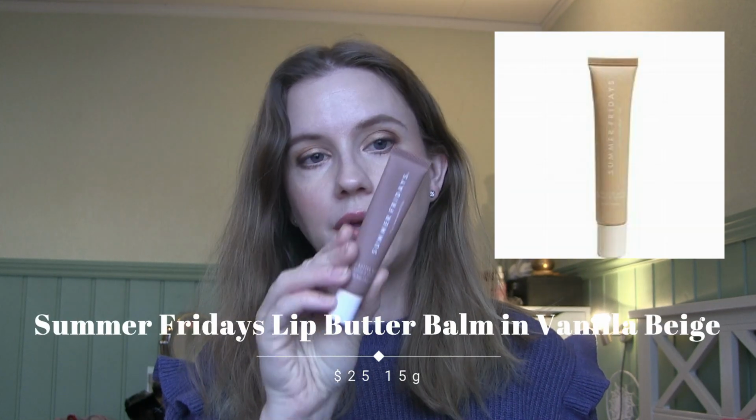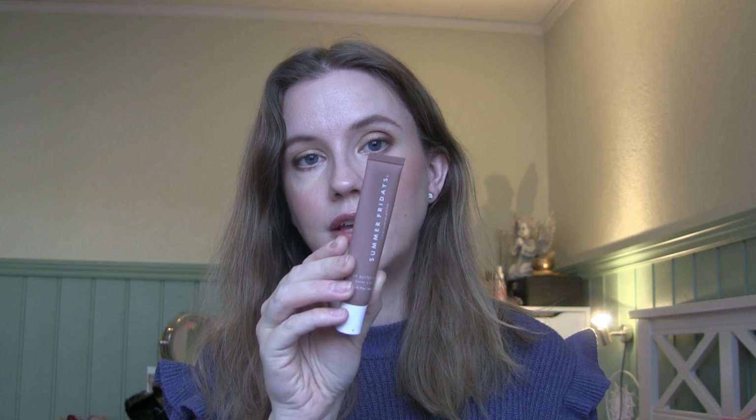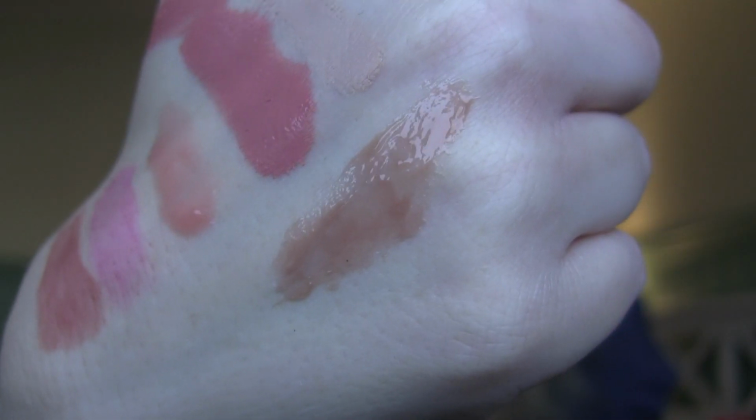Then in August, I purchased the Summer Fridays Lip Butter Balm in Vanilla Beige. This had been on my wish list for a long time. People were raving about this lip balm, and I get why people like it, but I do feel like it's a little bit overhyped. Like, it's a beautiful color. I really like the tint of this. It smells really nice. It feels nice on the lips. I have nothing bad to say about it, but it is expensive, and I feel like it's nothing super, super special. But I do really like it, so it's a good lip balm, or lip butter balm, and it's cruelty-free.